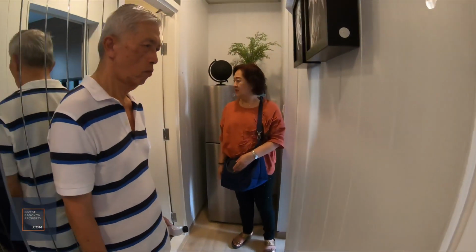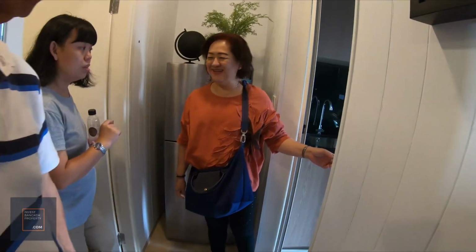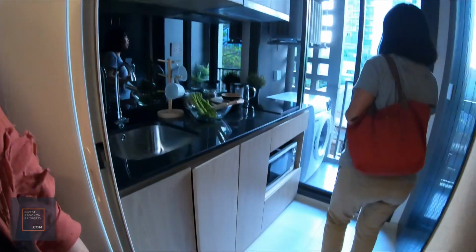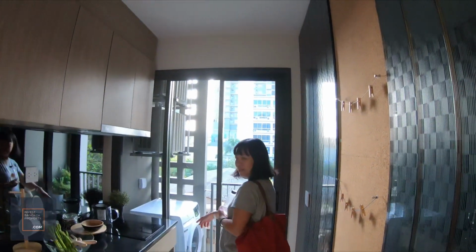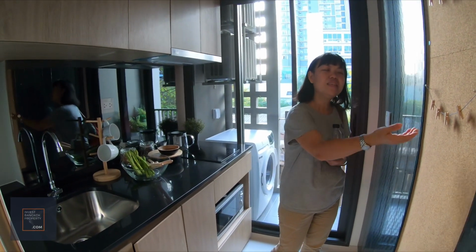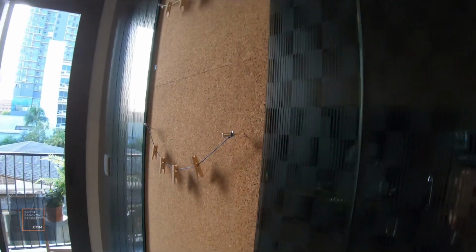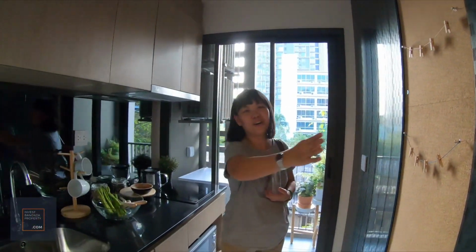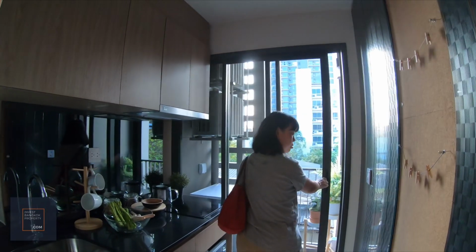I'll show you another unit of 26 square meter with very minimal design decoration, okay? Just like a portrait hanging. This is where you hang your clothes. Oh, really? I thought this one hang photo one. No, by the time you finish cooking, all the photo all gloss already. Cabinet. Oh, yeah. Cabinet. Yeah, but if singles stay here, they tend to eat out.